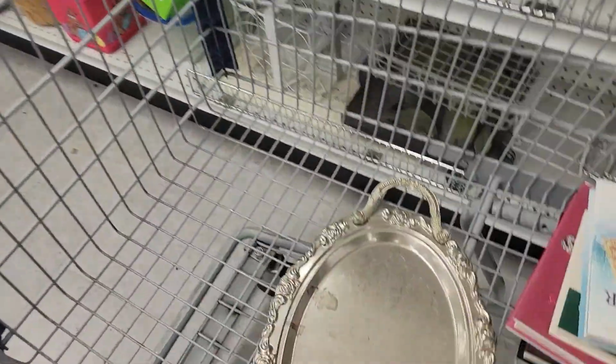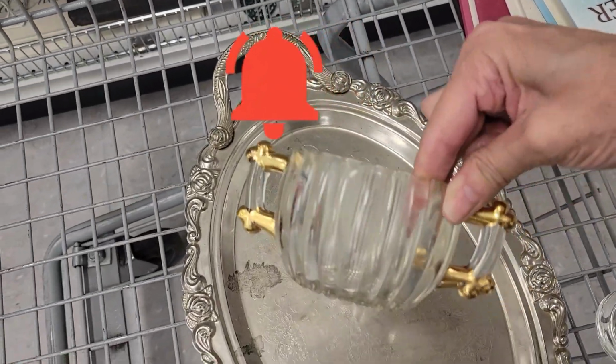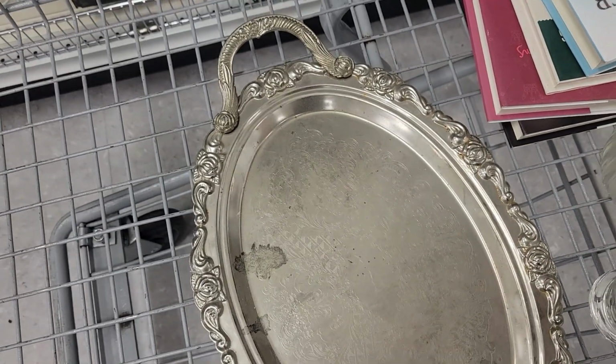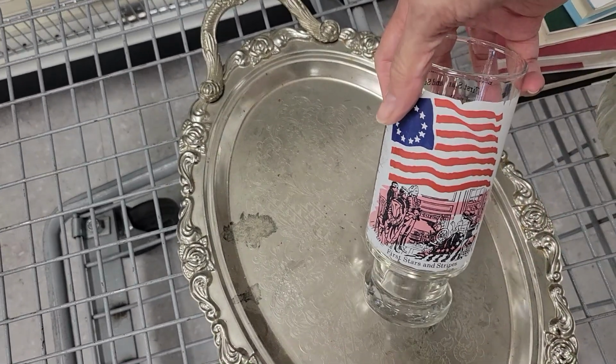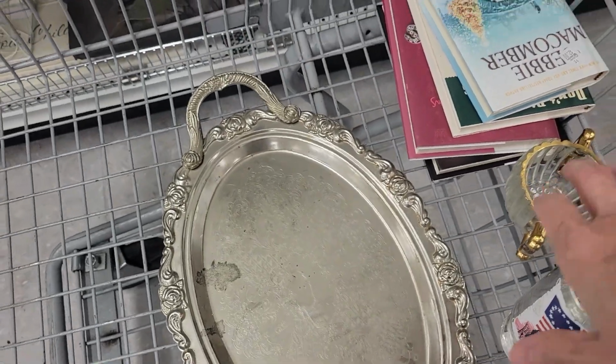Always check the metal sections for silver type items, because they could be real silver. And you never know, you might find a fortune in the thrift store. And here's just a few things I didn't show you before that I'll show you at the end as well.